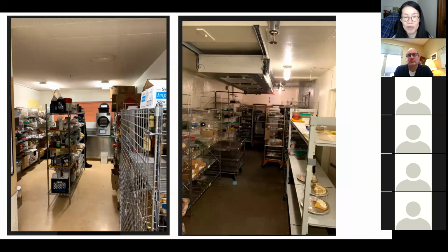On the left picture is the walk-in pantry, and you see my student Edwin, behind a lot of foods, working on this machine. It's a freeze dryer. On the right is our walk-in cold room.